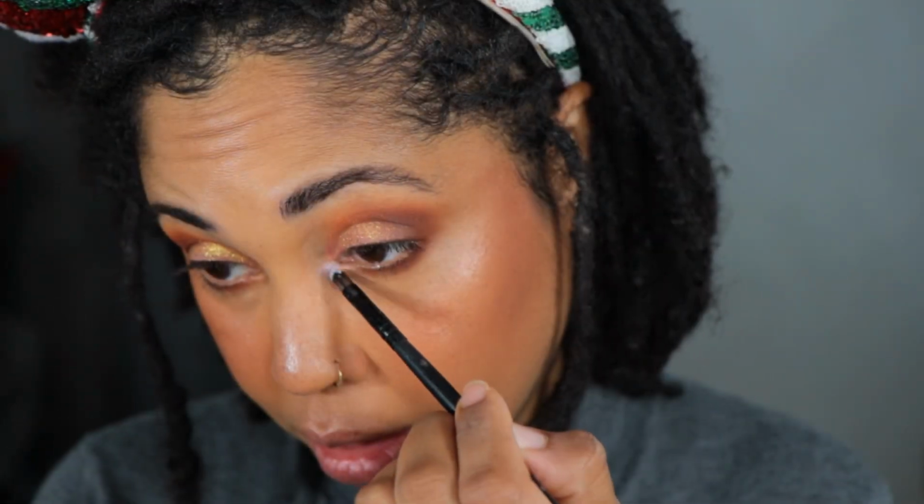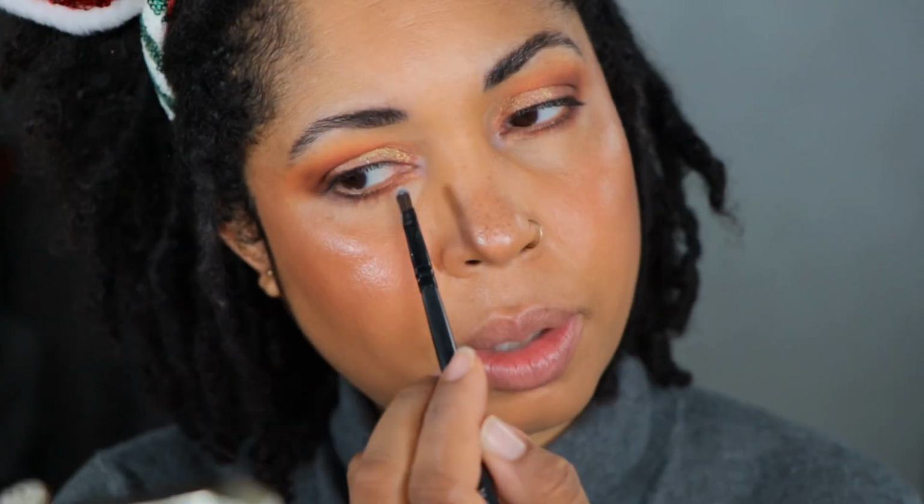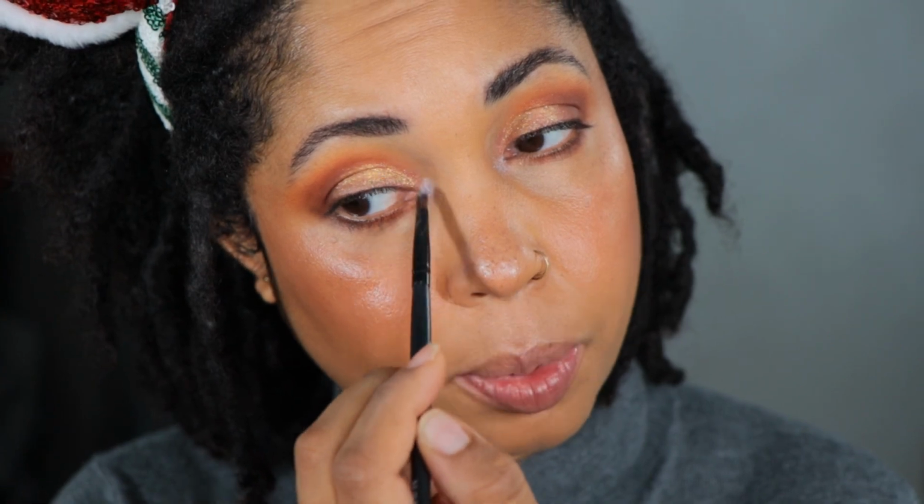I have another flat shader brush from Morphe, and for the inner corner, I want to go into this iridescent purple shade. And again, if you want to make these pop, you can spray them. Okay, so this is the eye look, and before we finish that, I just want to try out the powder.